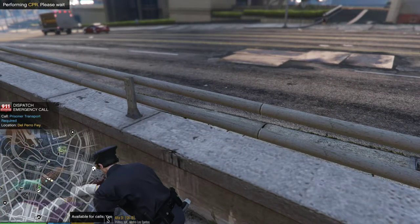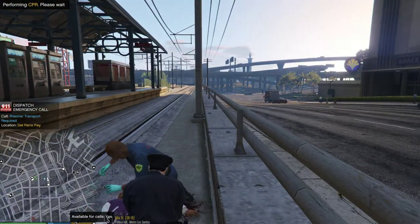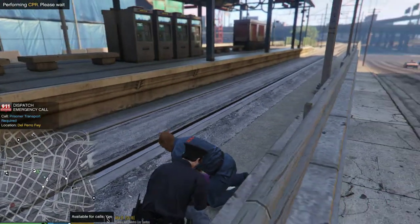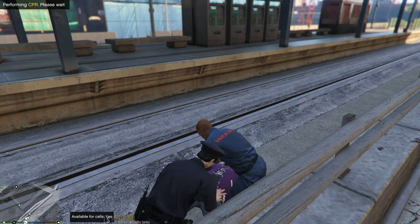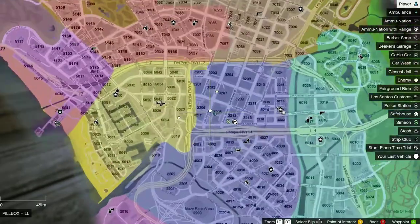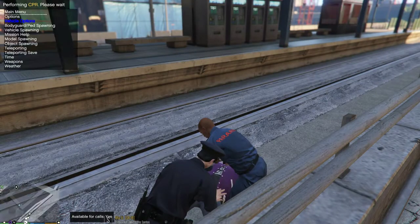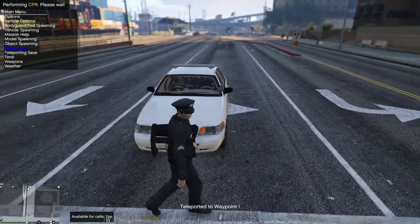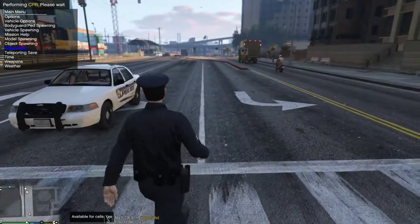One Lincoln 18. We have a 1099 in Vinewood. Okay. Where did the ambulance go? I don't even see him and he just showed up. It's Ocean 1, we can get that. And we're stuck in that animation, so we're gonna have to get out of that. We didn't get here in time. We had to teleport because we got stuck in that animation.